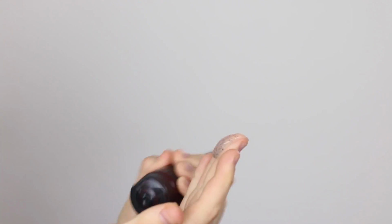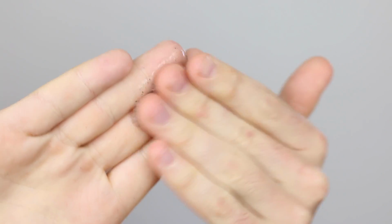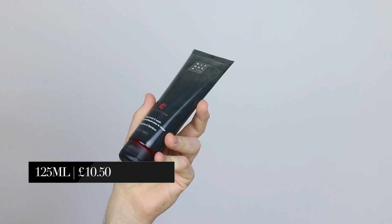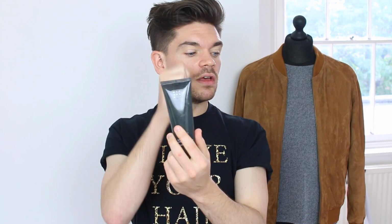I think when you want a scrub, you want a scrub. You know, you don't want something that's tickling at your face. You want something that's gonna get right down, take off those dead skin scales, really prep your skin for that shave that you're gonna do, and just really get you ready for the day. And this is exactly what this does. So this is a good one for me. I'm actually still to test out the foaming face wash, the shave cream, and also the aftershave, but for me, this is a good one.